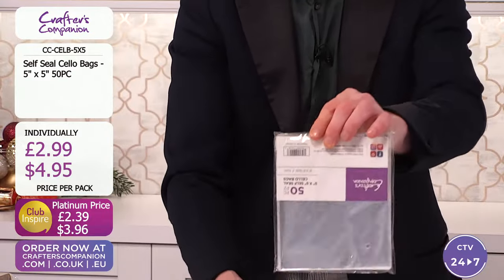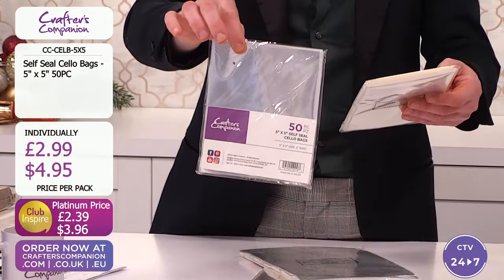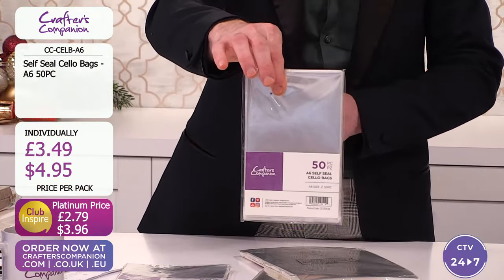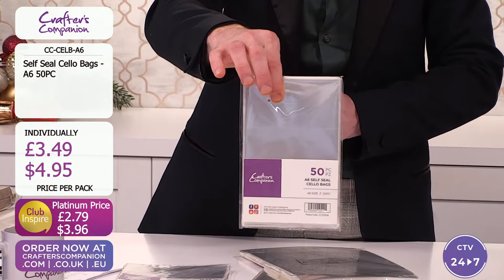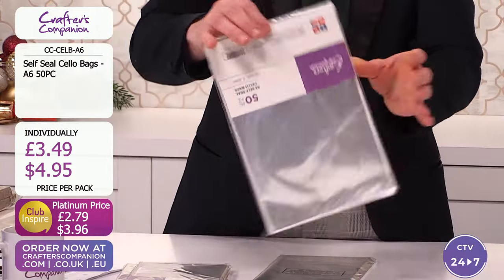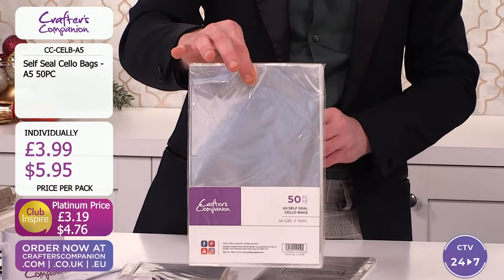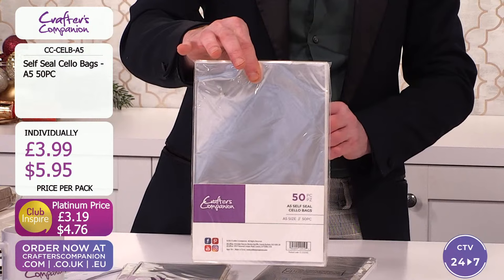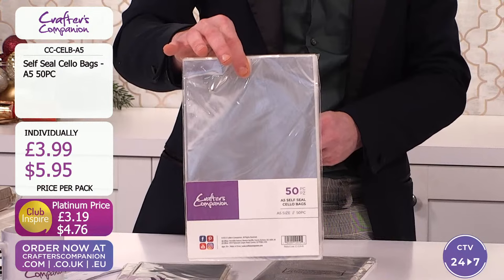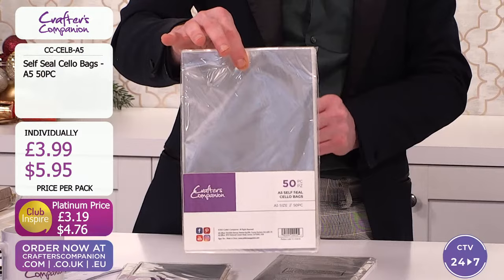We've got our 5x5, which is this one here, 50 of them in total. Then we've also got our A6, which is essentially our 4x6. These will fit the envelopes as well, by the way, not just the card, but the envelope as well. $2.79 or $3.96. You've then got the A5 ones, with the 50 of them as well, so you're getting the full 50 of these ones that are going to fit the A5 envelope. With these ones, the details will be coming up in a second or two. They are on the screen right now. $3.99 or $5.95, with a platinum price of $3.19 or $4.76.